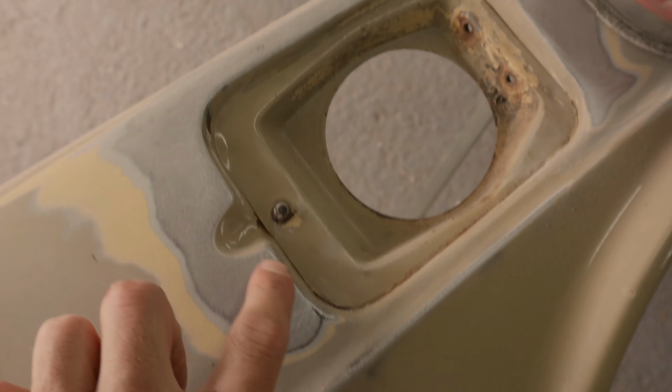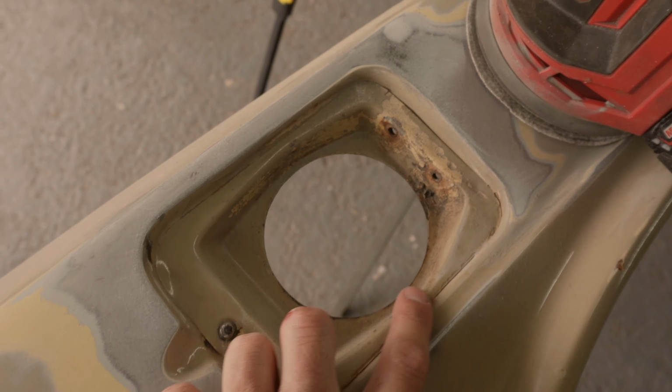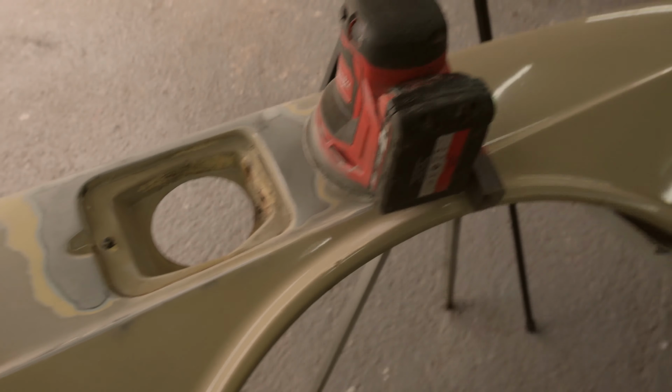That sander is actually doing quite a good job, but I think I'm going to have to get a wire brush out on the drill to get round the little intricate areas round here. Now I don't know what Freddie needs to obviously weld this thing back up, but if I can get as much of it back to bare metal to help him out, then that's probably going to be the best option to go for.